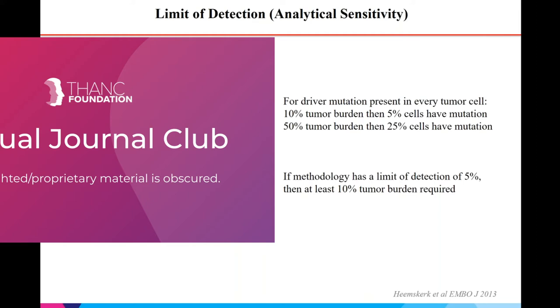It is these mutations that we are trying to identify that become the Achilles heels of that tumor, that we try to identify and then impact with respect to a therapeutic agent. So if we go back to the analytical setting, if we have a tumor burden of 10%, then this driver mutation will only be present in about 5% of the cells. Obviously, the better the tumor burden, the better chance we have of picking it up. So reverse engineering that, if my limit of detection is only 5%, then I need at least 10% tumor burden.